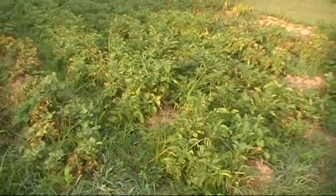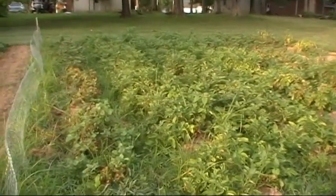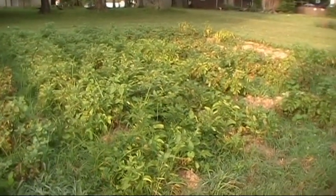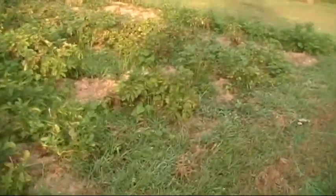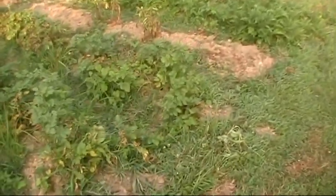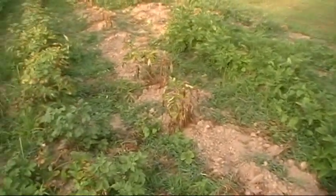This was the 9 rows of potatoes. Looks like some's ready to be dug. They're starting to die off. Of course, it's very dry. The ground's cracking dry. But we've been digging a few. There's been some of these smaller ones on the end down here not make it. You can see some blank spots in here.